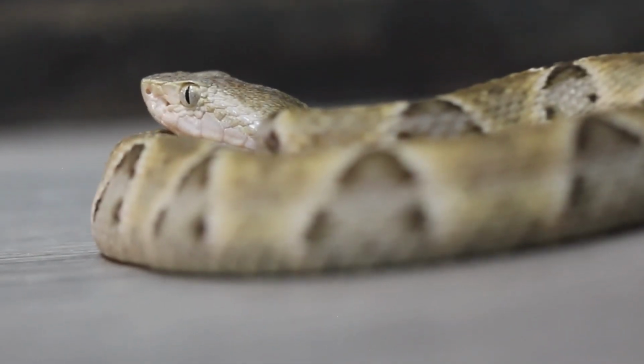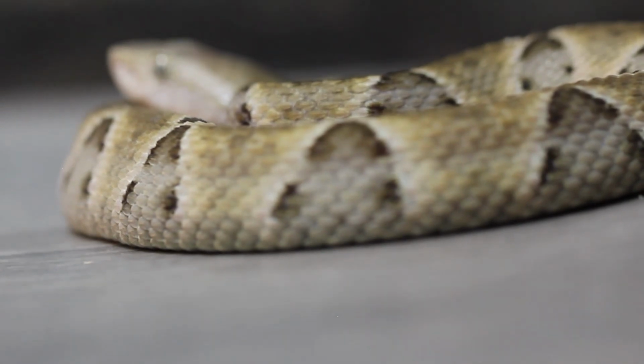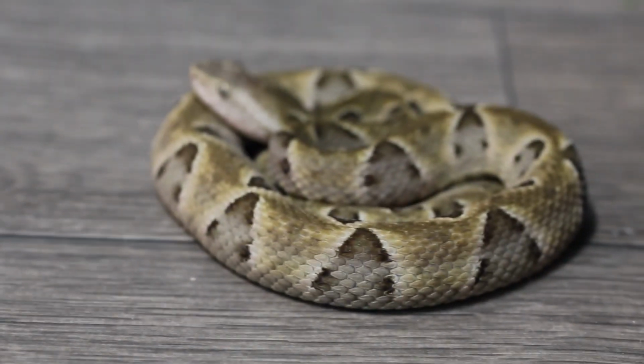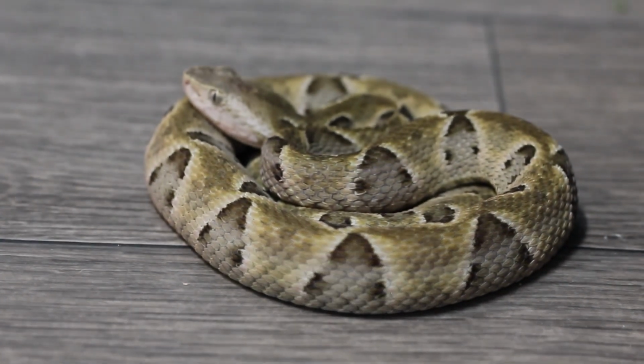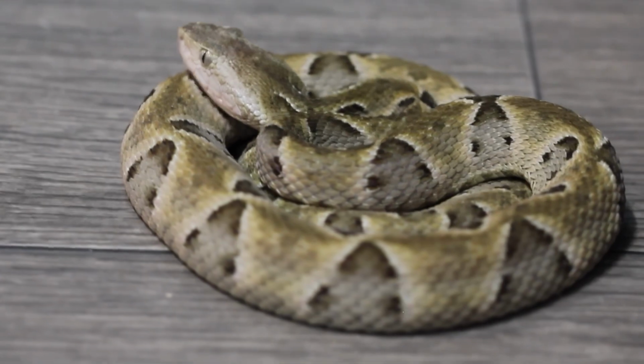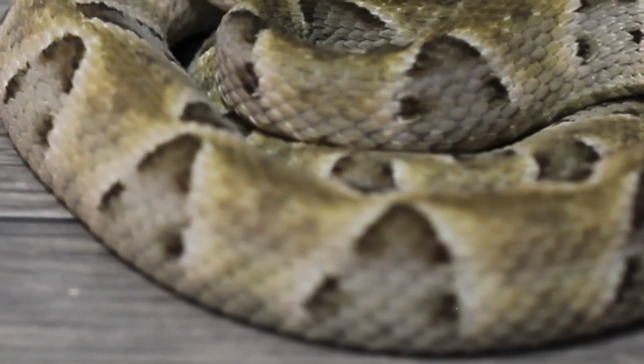How incredible is that? And this isn't the only snake in this video that we'll hear about a medication that's used by people derived from snake venom. But wow, what do you think of the Bothrops mugini? The pattern from the side almost looks like a copperhead's Hershey Kiss pattern, doesn't it?